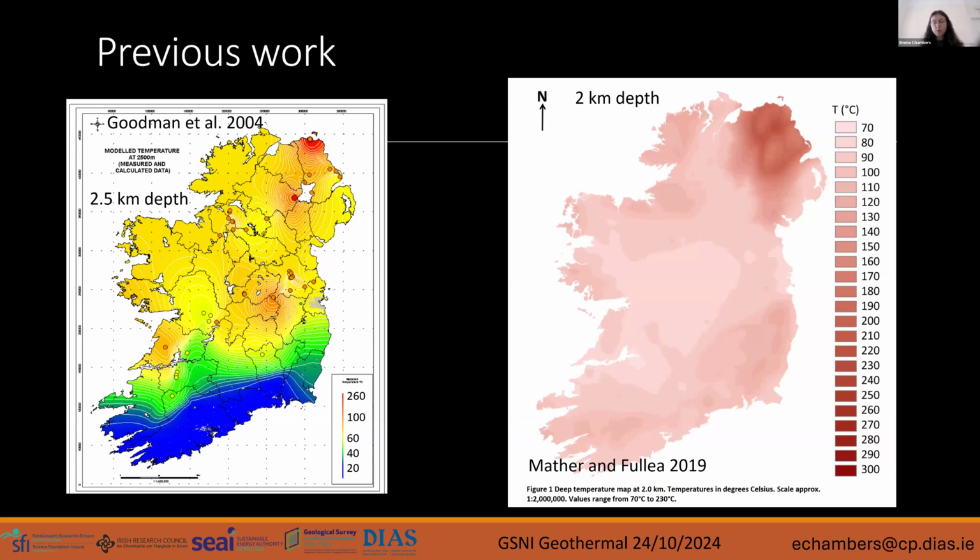And also, we've taken boreholes across the island and where possible, deep boreholes, and ground truthed a model to see how well our model is doing compared to what the actual borehole temperatures say. So that's kind of the background to that.